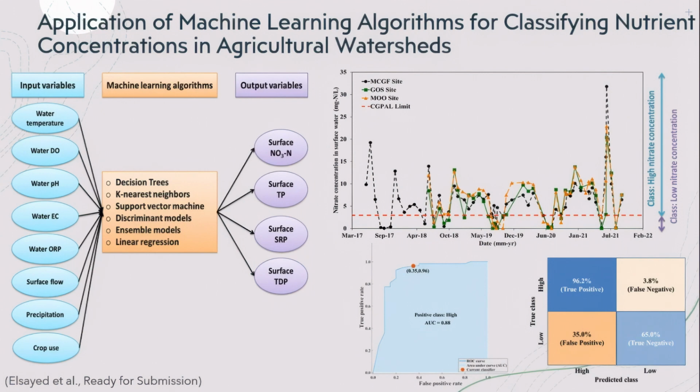The high and low thresholds were determined based on water quality standards such as the Provincial Water Quality Objective for phosphorus and the guidelines for aquatic life for nitrate. The performance of each algorithm was evaluated using a group of evaluation metrics, confusion matrix, and ROC. For example, the confusion matrix on the bottom right shows that 96% of the time the model characterized the high class correct, and 65% of the time the low class correct. And this resulted in an area under the curve of 88%.